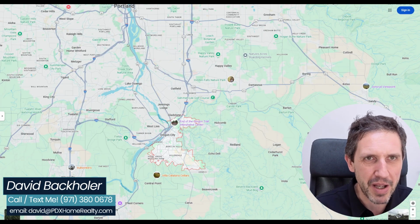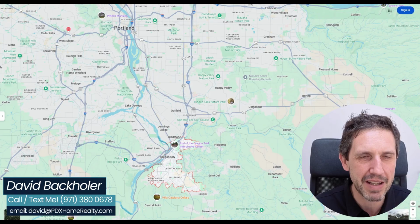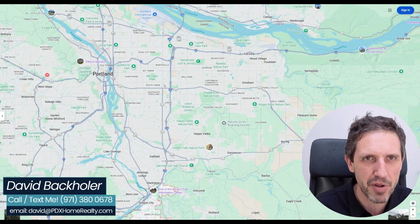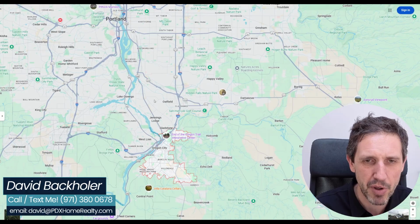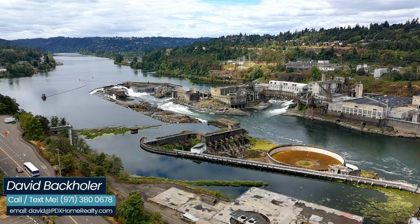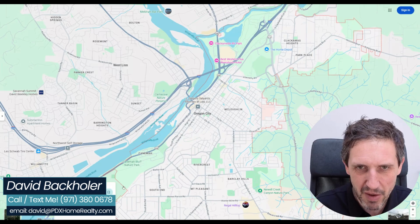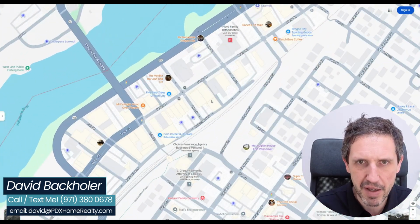You're probably around 30 minutes roughly to get to downtown Portland, maybe a little bit less, depends on traffic, but 25-30 minutes maybe to get to downtown Portland, and maybe about the same amount of time to get to PDX Airport. So overall, it's quite well located. You'll see it's located on the Willamette River where the old power station is located. Now, let me just go a little further in.